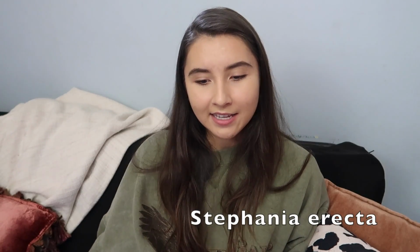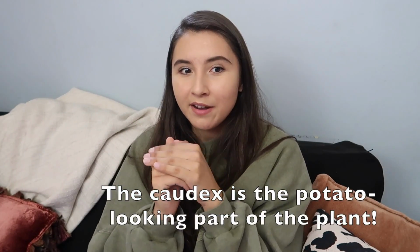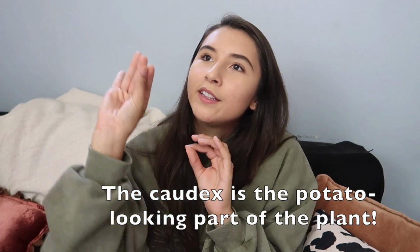Okay, so the next plant I have on here is the Stephania erecta, and I really love their little caudex. I think that's how you pronounce it, but it's like one of those little potato plants that go dormant. And then when they come out of dormancy, they grow like the little caudex, and to me it just looks like little umbrellas popping out of it. I don't know, it's so cute.